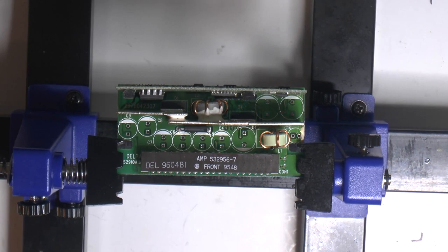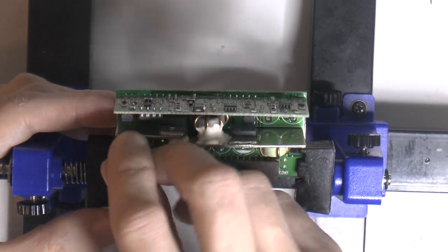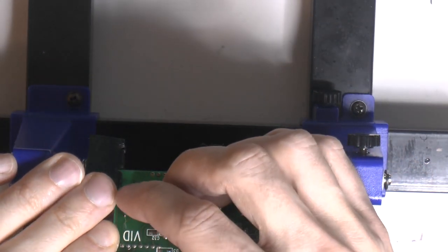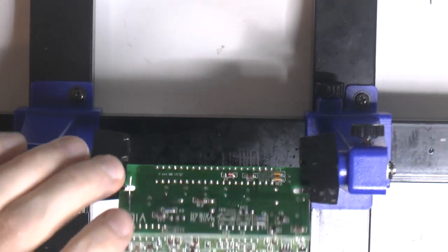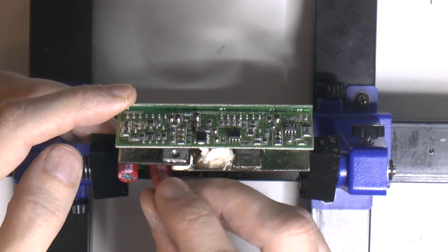Get some new caps in there. On this particular card or board, white goes to white. That's not always the case, so check that first if you haven't taken any pictures. I do recommend it, but I have a second VRM to look at, so I don't need a picture right now.